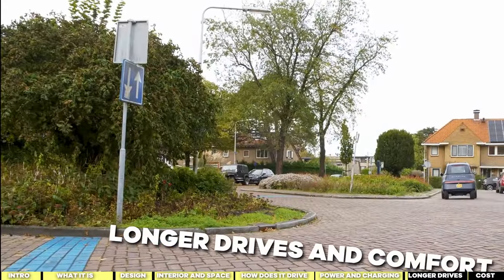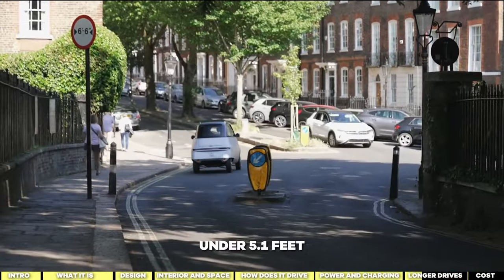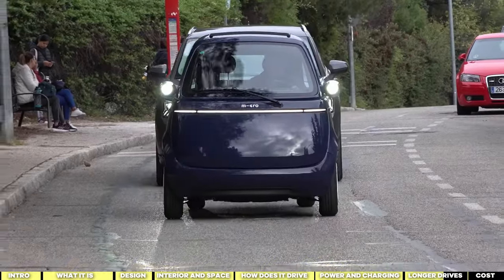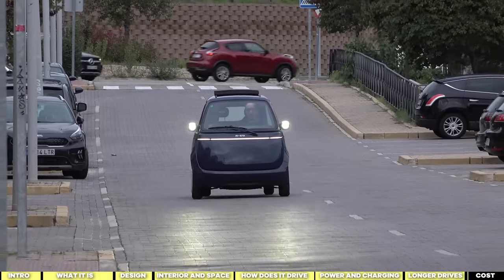On the longer drives, the Microlino's suspension comfort faces a challenge. With its wheelbase just under 5.1 feet, let's dub it the pothole finder, because it seems to detect every bump. Cobblestones and potholes, you'll definitely feel them seated on the moderately cushioned seat. Your back might start to voice some complaints after a while.